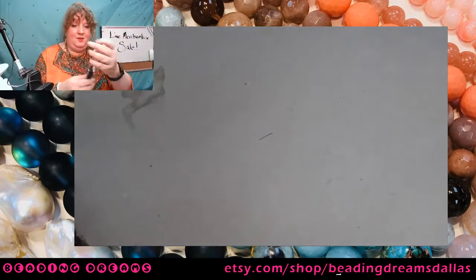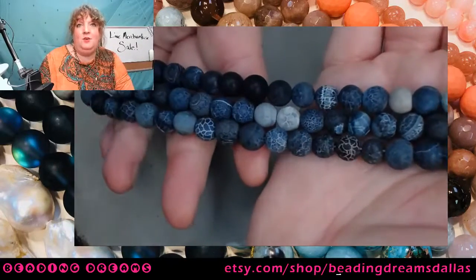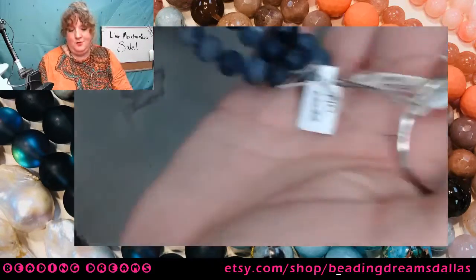I have 3 strands remaining of these really cool matte crackle agate in the deep blue. Those are 8-inch strands, 8mm, 3 of those for $10.